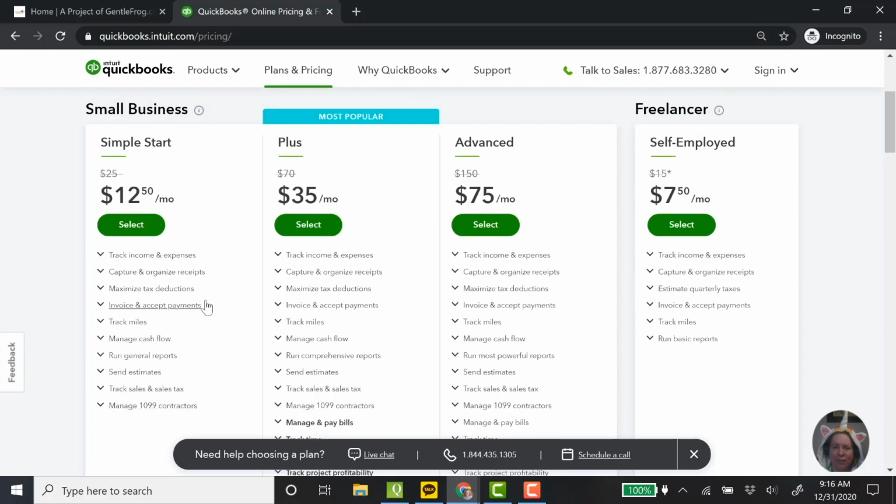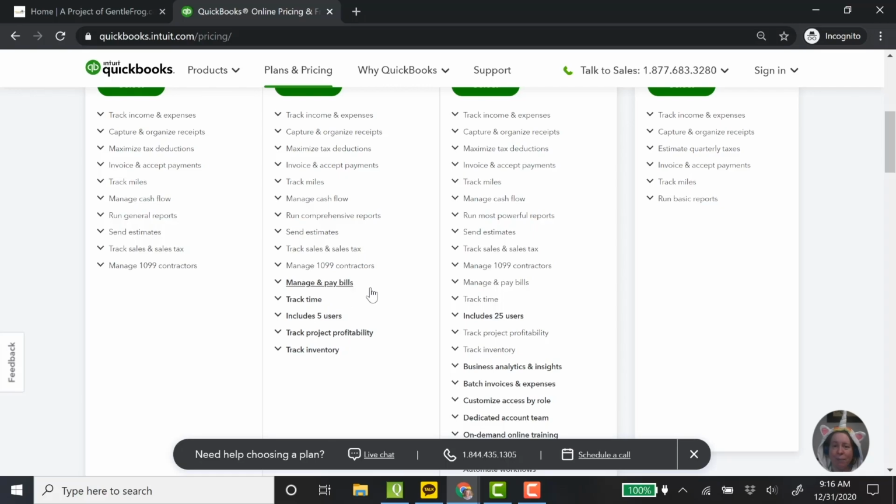So the difference between Simple Start and Plus, it looks like Plus lets me manage and pay bills. I'm a small business. I don't need help keeping track of my bills. I can just set things up on auto pay or write checks as needed. I can track time, but I don't really need to for my business. I can have 5 users. Not applicable. It's just me, and then I'll invite my accountant or bookkeeper. It doesn't say so on here, but you can invite your accountant or bookkeeper without needing to upgrade to one of the higher tiers. I'll show you what that looks like when we get there. Project profitability, not applicable, and inventory is not applicable.